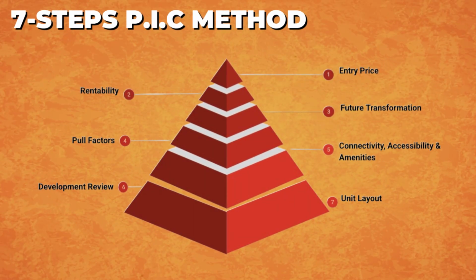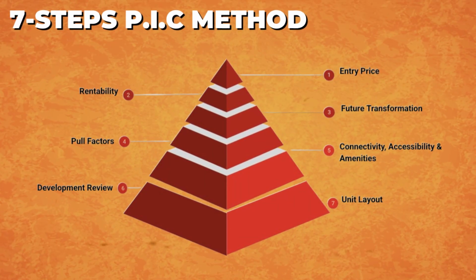So first up, before we do this review, we're going to do it in a very different way today. Instead of going through the project's pros and cons, we will be reviewing this project using our P.I.C method. So just in case you're not aware of what this P.I.C method is, it is a 7-step P.I.C checklist that Paul and I have come up with.